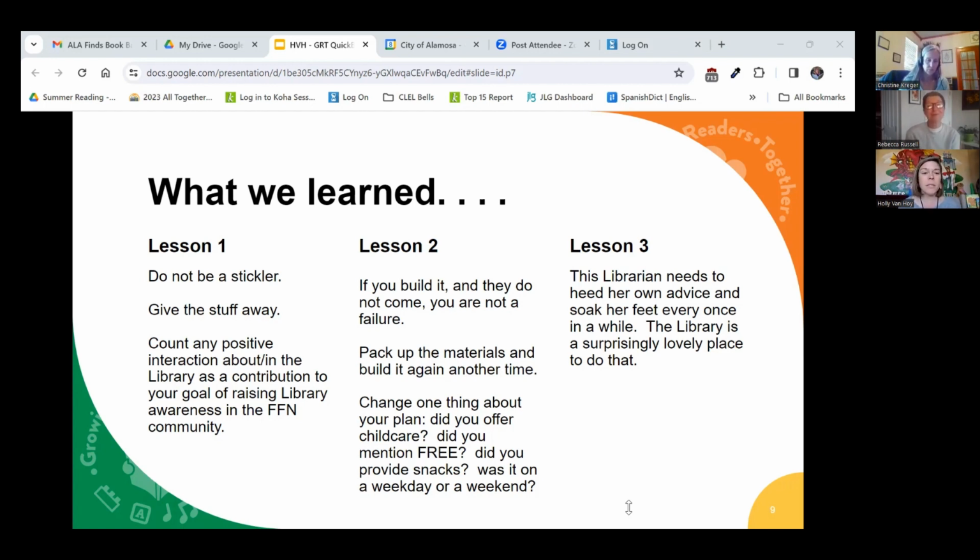Lesson 2, if you build it and they do not come, you are not a failure. Pack up the materials and build it again another time. And then maybe change one thing about your plan. Did you offer it on a weekday when a weekend would maybe work better? Did you offer it in the evening without childcare? Is there a way that you could advertise differently? So maybe just tweaking one thing and trying it again.